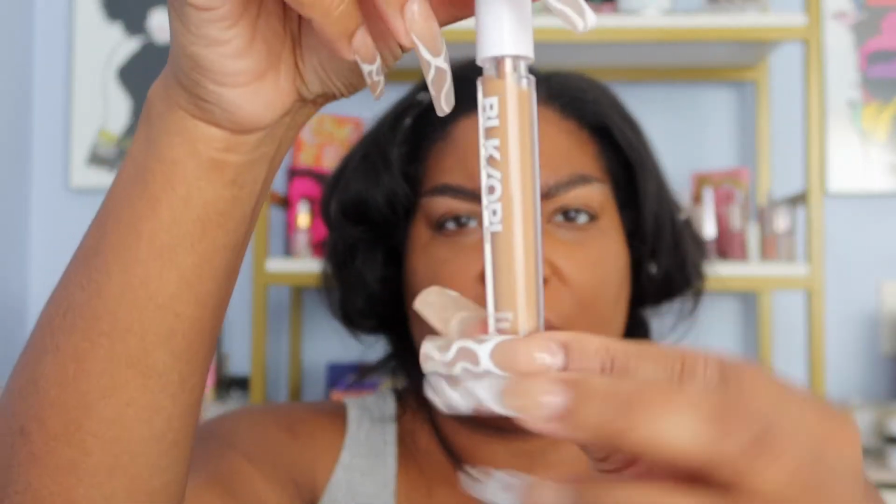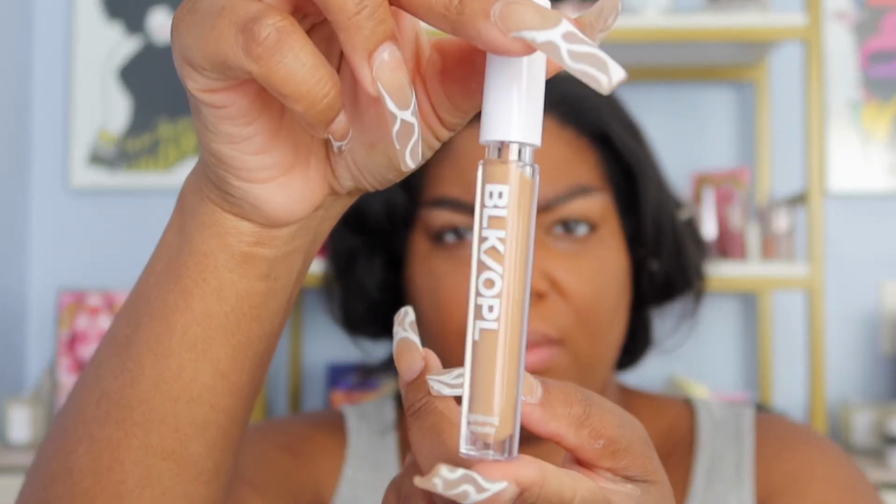Oh my goodness. I can't open them. Oh my gosh. Am I twisting it the wrong way? Are my hands that greasy? I don't think so. So here is the concealer.